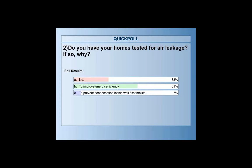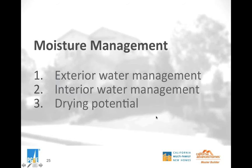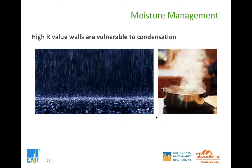There's the shared results for everyone to see, except for David, who can't see them. All right, well, thanks for doing that. It's great to know that some folks are doing it for moisture, most are doing it for energy, and a third of the folks here haven't been doing it at all yet.